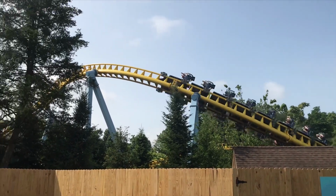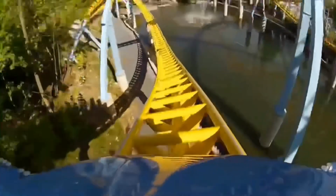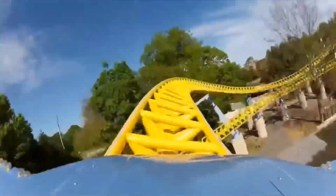This is where I was scared. This is where I had to start holding on, because this is the first time I've been a little bit freaked out during a roller coaster. I was absolutely in shock.